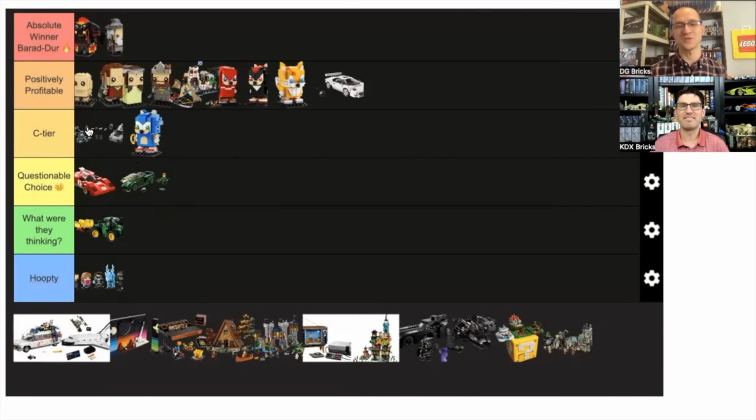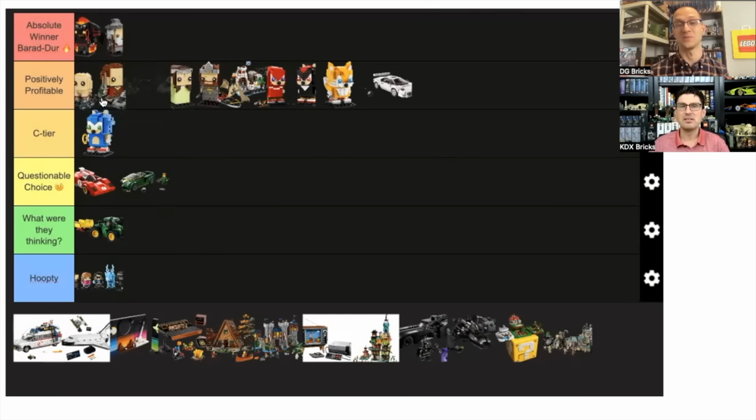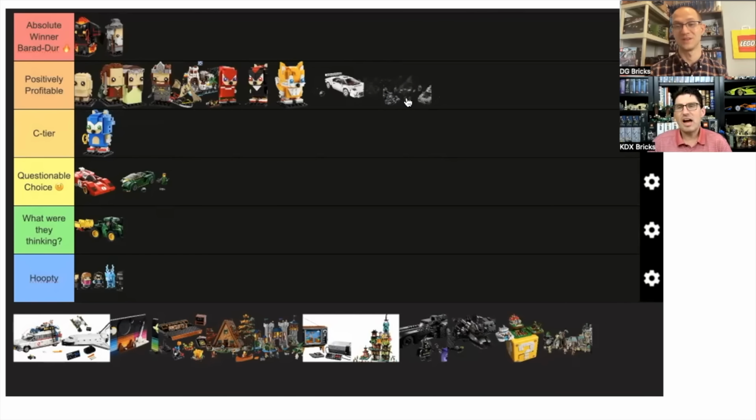Looking now at it, I'm not so sure this Mercedes dual pack belongs in C tier because of the collectability, like we talked about. Do we think that could go up to be positively profitable? I was either going to say top of C tier or bottom of positively profitable. So yeah, put it next to the Countach. It's a good deal on a two-pack. Yeah, I don't know. Now that I have it there, I'm looking at the distribution on our list. I think we're being a little optimistic. We're going to bump this down to the top of C tier.